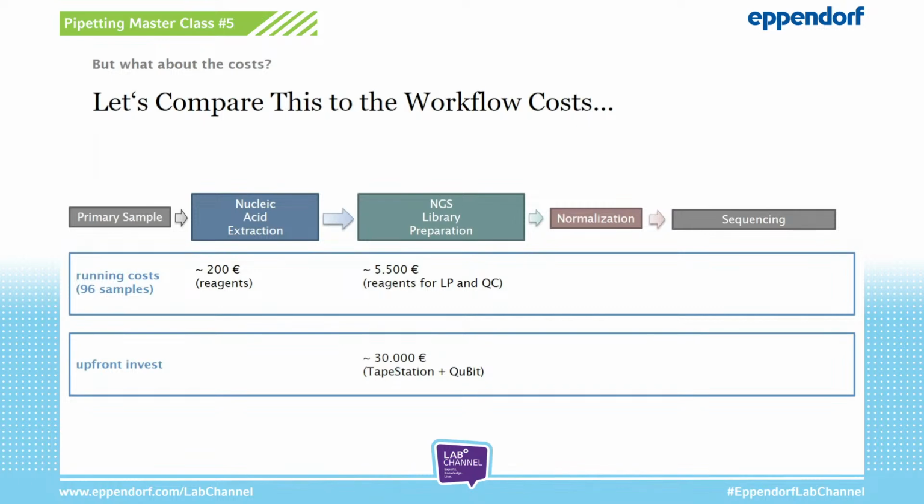In addition, an upfront investment of roughly 30,000 euros for the respective instrumentation, like the TapeStation and Qubit, is needed. For the sequencing, the running costs can be up to 50,000 euros, including reagents, flow cell, and software subscription. And for the sequencer itself, the costs can even go up to 1 million euros.